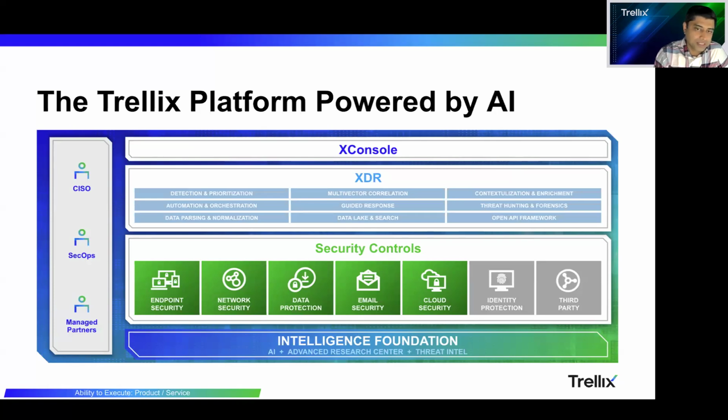These are various form factors, various cloud-based assets, and so on and so forth. And we are one of the largest threat intel sources because our products are deployed on hundreds of millions of endpoints. As you can see here, all the security stack is powered by various forms of AI and ML, that is artificial intelligence and machine learning algorithms. It is powered by ML-based engines and detection capabilities, and a lot of that is based on our Advanced Research Center's threat intel databases.